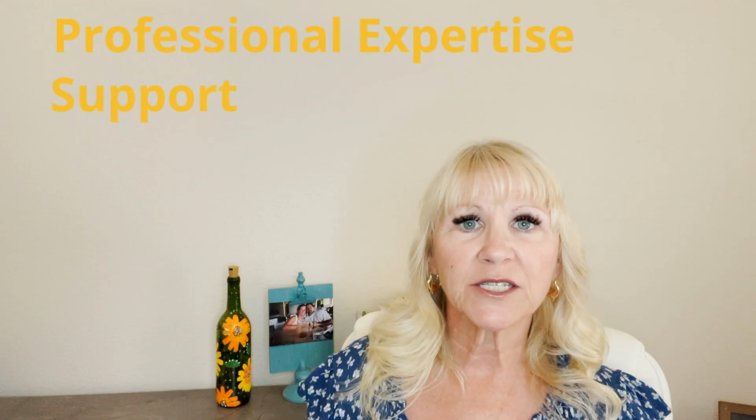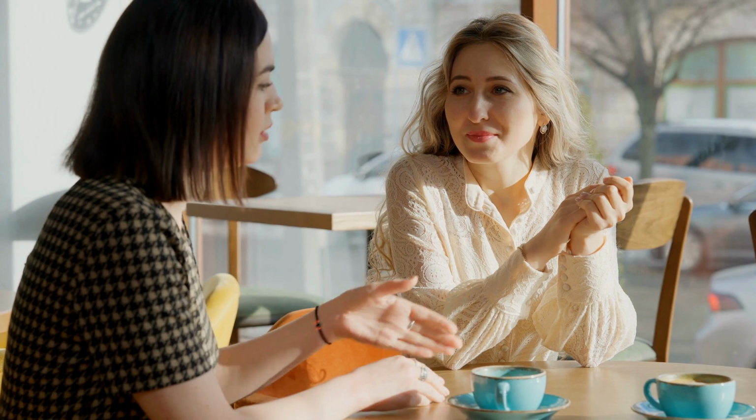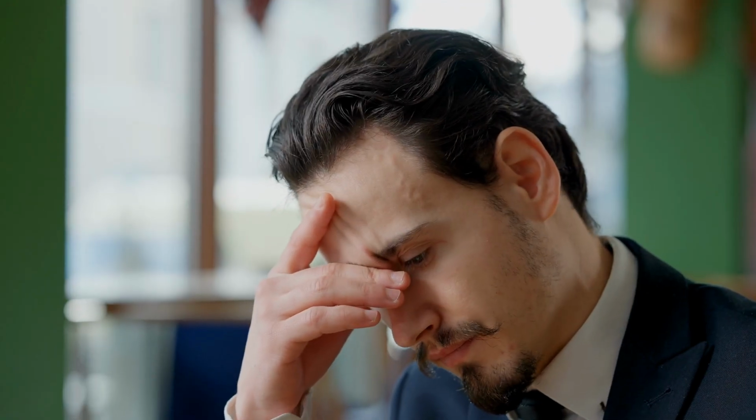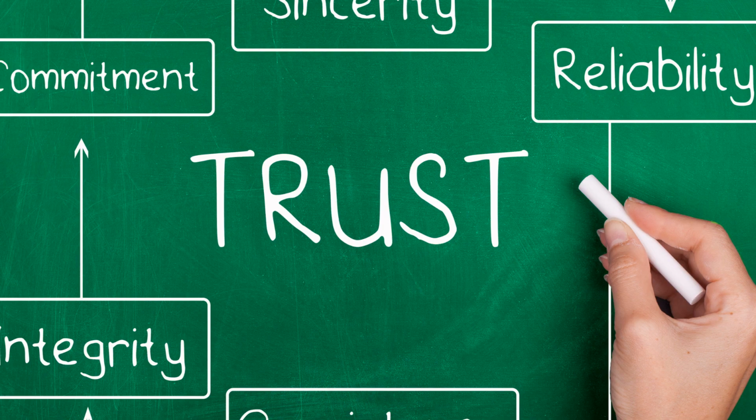And the last point is really using professional expertise and support. It is going to make it so much easier for you when you have someone that you really trust, that you can lean on, that's going to help guide you during this. It can be so exciting, but it can also be really stressful. So you want somebody that you really trust, that you know is going to help guide you in the right direction.